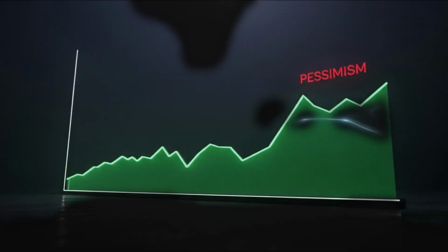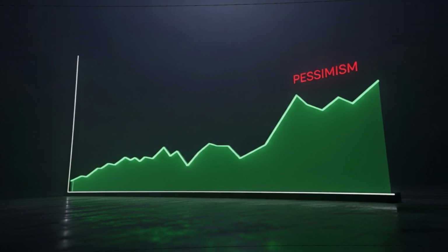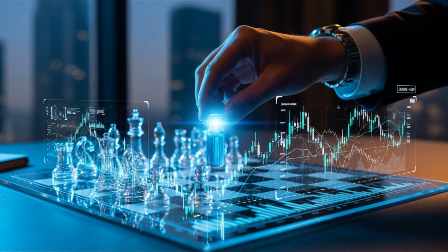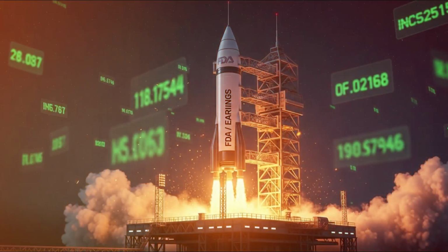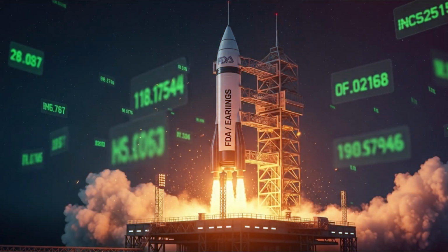Here's why timing and sentiment matter more than ever with mRNA. When everyone is pessimistic, the stock can carve a base quietly. When sentiment shifts, it can move fast before news catches up. This means smart investors don't just follow data, they watch how market positioning and flows behave around catalysts. Sentiment ahead of earnings, clinical readouts, or FDA meetings can be the catalyst that sends price surging.